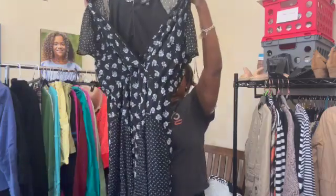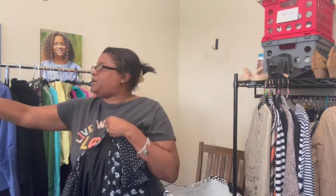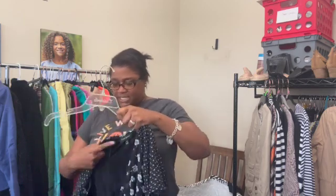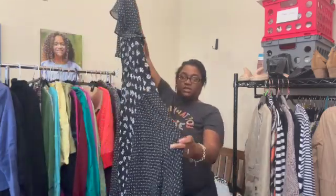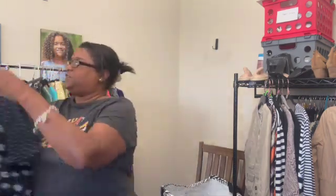It is Lane Bryant. This is a size 14 dress. And at first I thought I'd pick it up for my plus size auction, but we're gonna try it in this challenge to see how it performs. But it's got the altered pleated, and I just thought it would be good for this time of year.